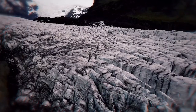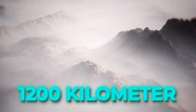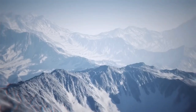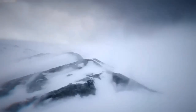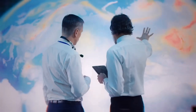And now, number 1. In 1950, a massive mountain range was discovered beneath Antarctica's ice sheets, known as the Gomburtsev mountain range. Spanning 1,200 kilometers, its peaks rise as high as 3,000 meters. However, the surprising fact is that these mountains are quite different from others found around the world. Normally, mountains in this type of region should be very old, but their structure suggests they are not as ancient. Their existence, buried several kilometers beneath the ice, has puzzled scientists.